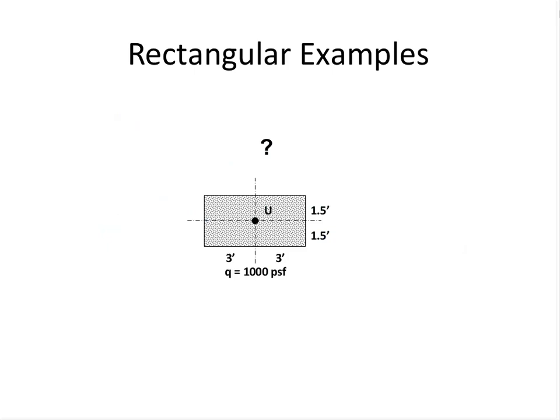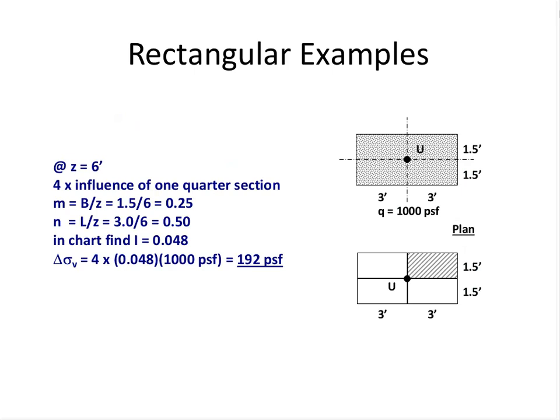The last example with this set is, what if I had this case while underneath the center of this area? Then I need to divide it into 4 equal rectangles. So if you look at this picture here, I divide it up into 4, then do 3 by 1.5. So M is 1.5 over 6, N is 3 over 6, and I get an I value of 0.048 times 1,000 is 48 PSF. So I've got to multiply that by 4 because I've got 4 of these equal rectangles together.